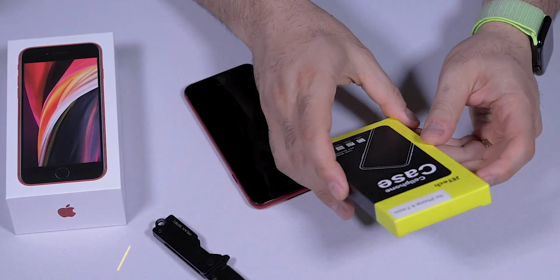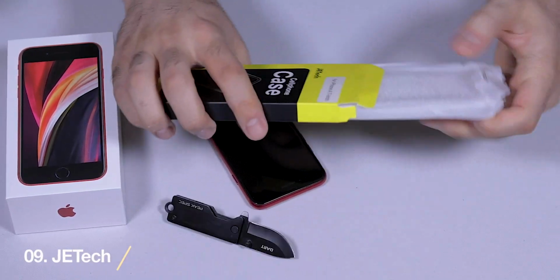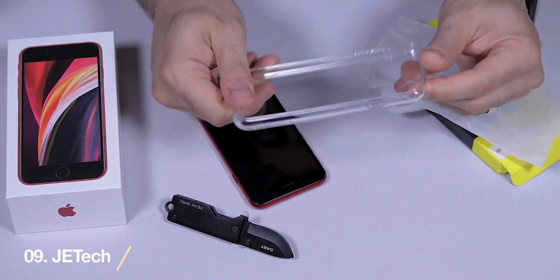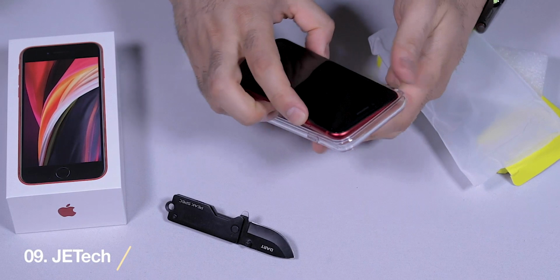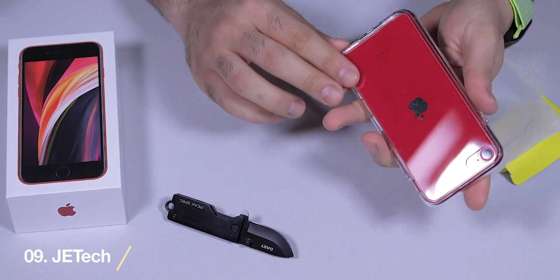This is JETech. So this actually looks good. This is a hard shell. It doesn't have any extra edge protection. This actually feels good. So interesting.